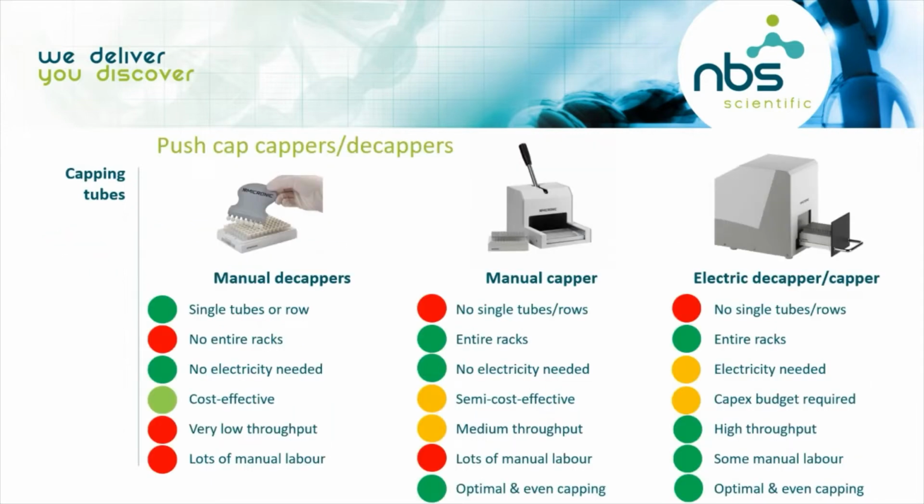What are the advantages and disadvantages of each type of capper and decapper? With the manual decappers, you can decap a single tube or a single row of tubes. An entire rack is not possible to decap with manual decappers. Other advantages of these types of decappers are they are very cost effective, no electricity is needed, ideal decappers for a low throughput lab.